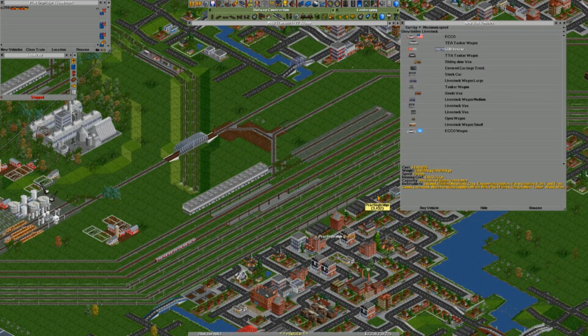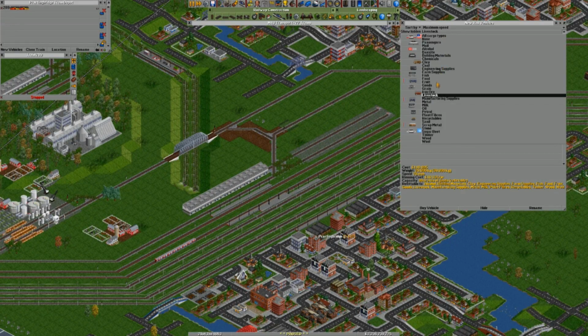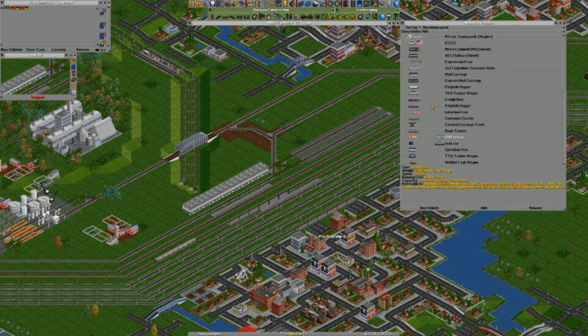I was going to do fixed formations for this, but I might go with the flexible one after all. No, I'm going to have to do fixed. So we want milk at the front, which will be carried in, let's carry it in one of these. We don't need it to be auto refittable, so we can carry it in anything really. Like this would work just fine. And that's three tiles worth, like that.